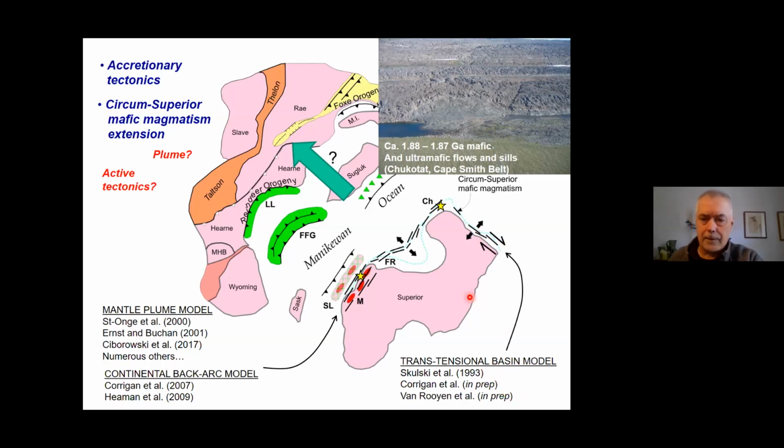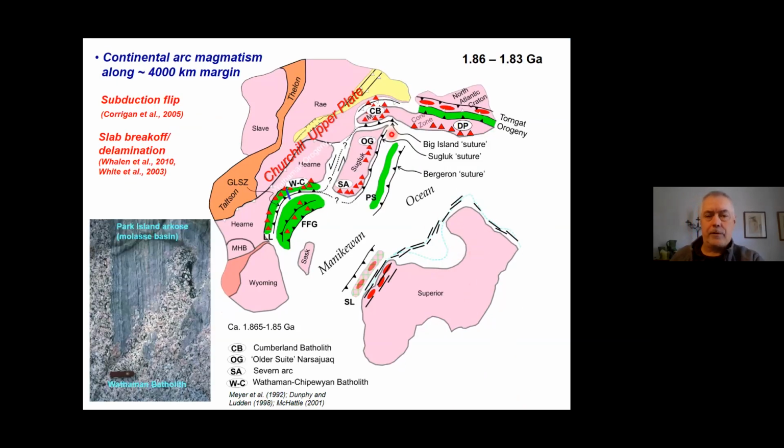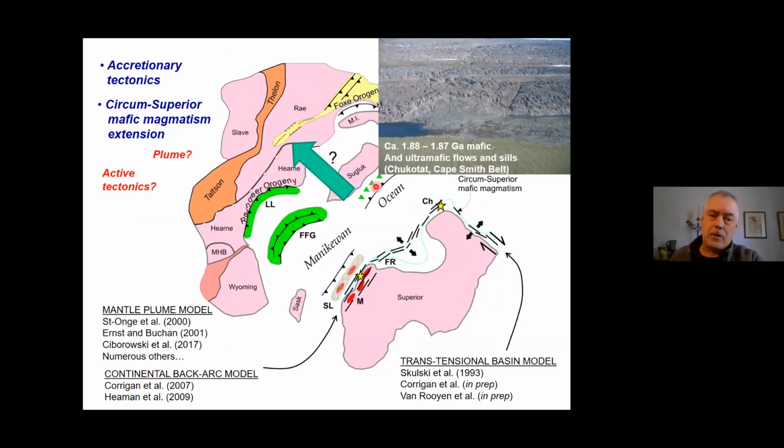And Corrigan et al. So things can be in convergence at once. So if I go back here, things can be in convergence here and in extension here, depending on relative plate motions and so on.